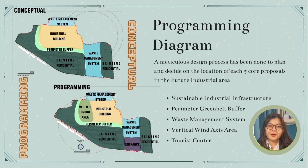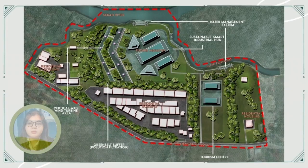These are the diagrams that contribute to the design process of the master plan. For the enlargement plan, I have designed 5 core areas that contribute to the concept and the aim of this proposal. One of which is the water management system, the sustainable smart industrial hub, the tourism center, the green belt buffer, as well as the vertical axis wind turbine area.